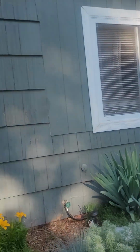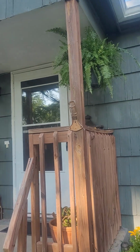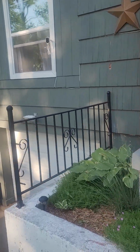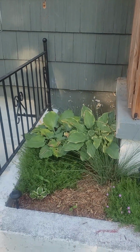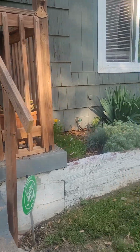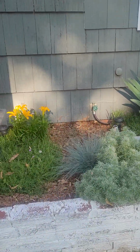I'm here at the front. I'm going to flip this around. And I just got my Boston ferns. I have to have those here every year. But all of my perennials have come back. I have a little box right here. And we will go over here. All this stuff has come up.